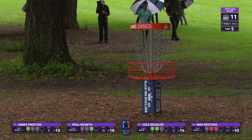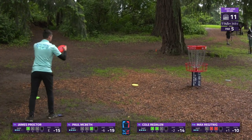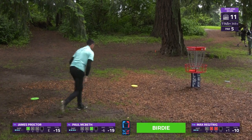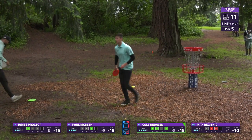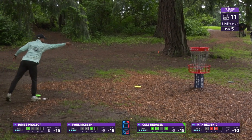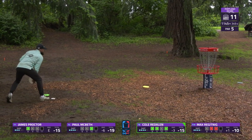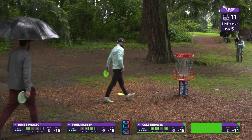Oh, just high from Paul. He'll have to settle for par, but he'll keep the card clean, as Cole takes the birdie. Max will connect as well.